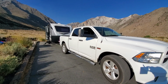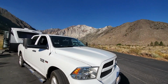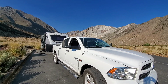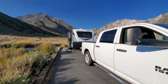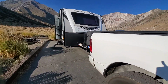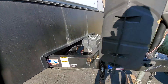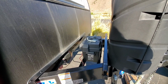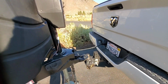So we're getting packed up and ready to go after our trip to Convict Lake, California. This is our first experience dry camping. And we learned a few things. So one thing that we found out is that our battery, for some reason, isn't holding a charge. So that's something that you might want to check out before you go dry camping.